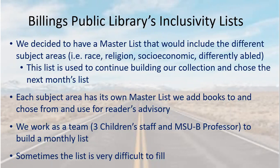And as the last bullet point says, sometimes that list is very difficult to fill, as in the Asian Pacific American list. That was very, very difficult. I was not aware of how difficult that list was going to be. There are just not books written. Now, there are books, but because we had chosen it to be Asian Pacific American, we really wanted those books to be about kids who are Asian or Asian Pacific and lived in America. You could find books set in other countries, and if we chose to expand upon that, we could have, and it may have made the list a little easier.